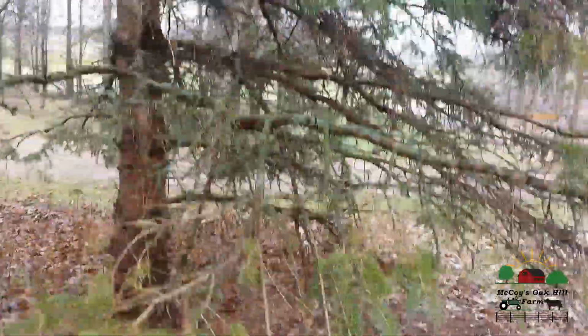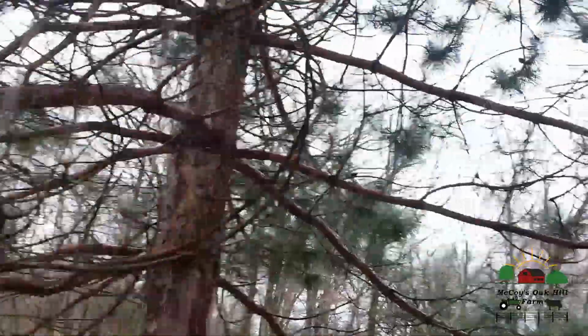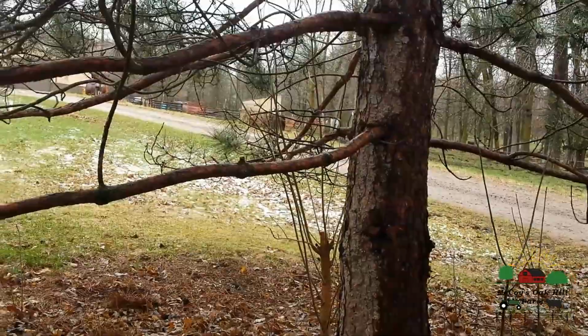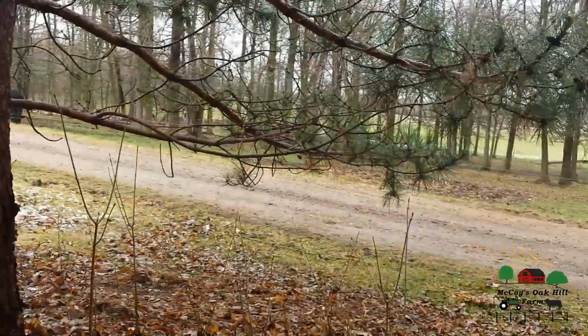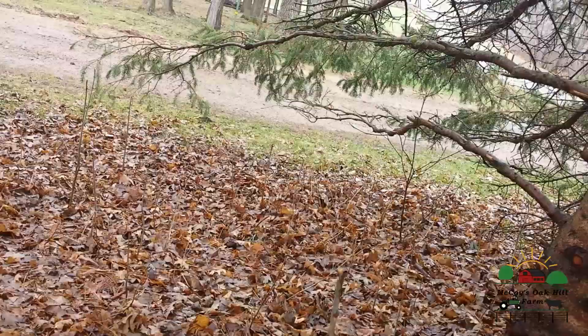And this tree right here. And then its neighbor is a Norway red pine. I did plant some, well, there's some hostas in that other bed too, but I noticed they're not coming up. Yeah, it looks like I got some volunteer trees that have come up in here.